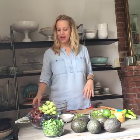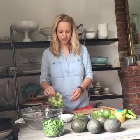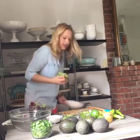Okay, we're all set. In a second, I'm going to start prepping and showing you how to make this awesome guacamole. For now, I'll take my surprise ingredient, which is grapes. I'm just going to start pulling some of these off. Let me grab a bowl here.